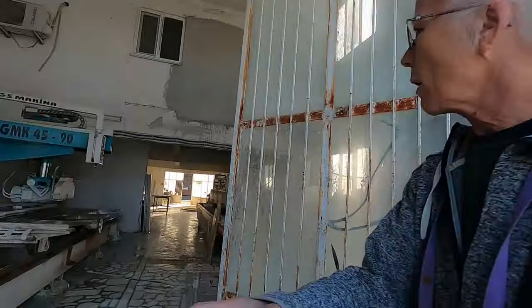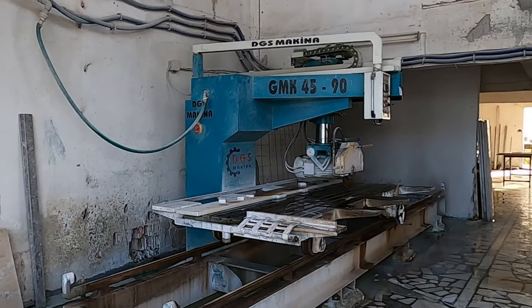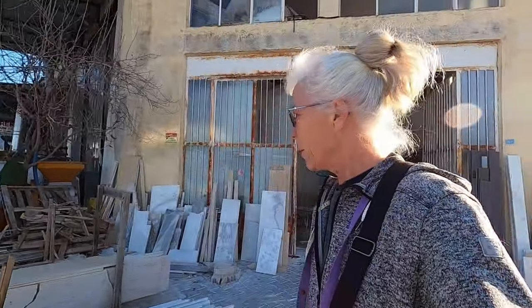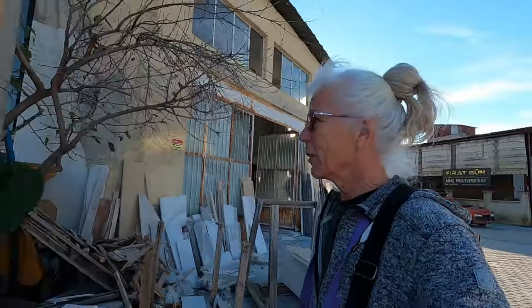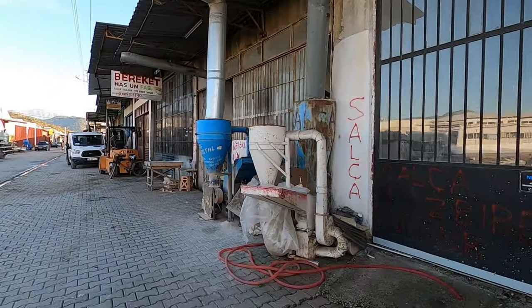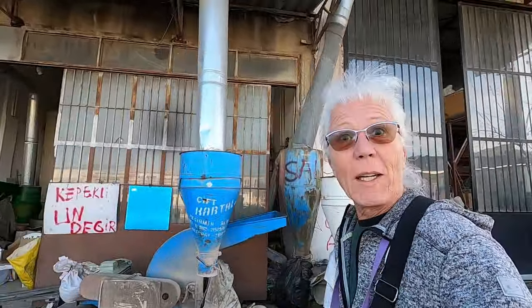Marble. Cut and polish marble. Really, they have everything here. The bigger the town, the bigger the Sanai. How would you call a place like this? Industrial area? I don't know. This place, they process grains to flour. Let's go in.